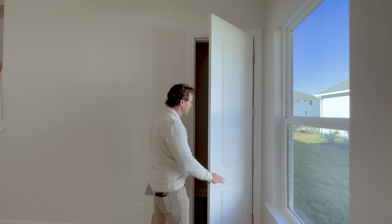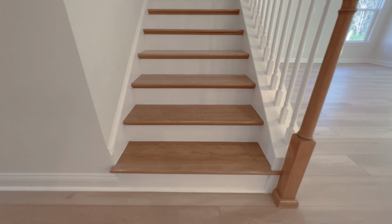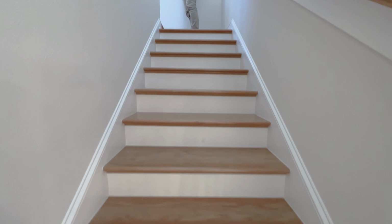Let's go upstairs. We've checked out 4 bedrooms down here. We're gonna go check up that loft. Notice this is an upgrade on this house, on this quick move-in. And these wood floors are certainly something I appreciate, an upgrade that doesn't come cheap.